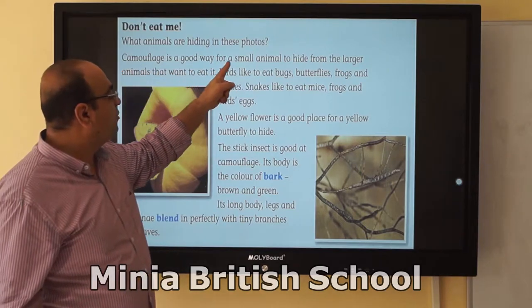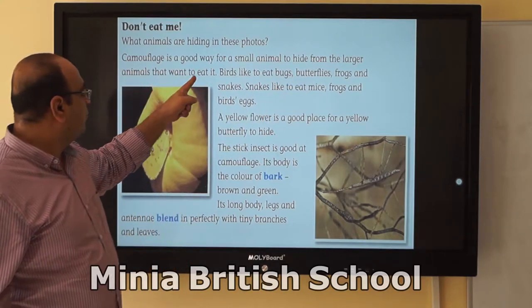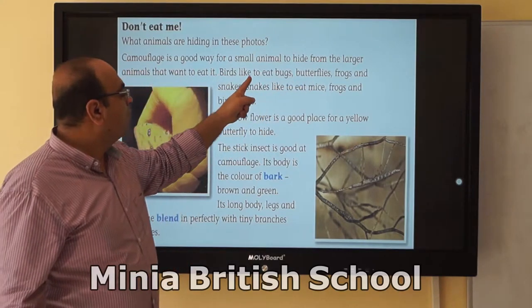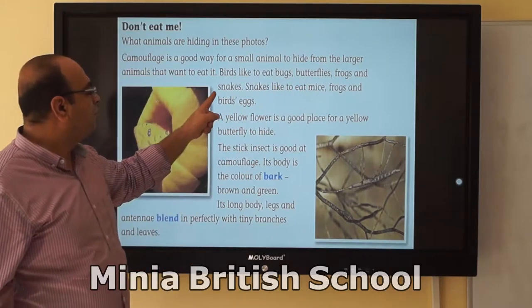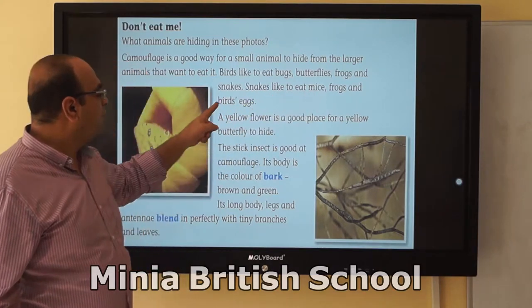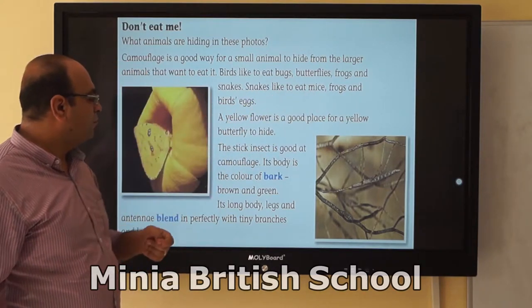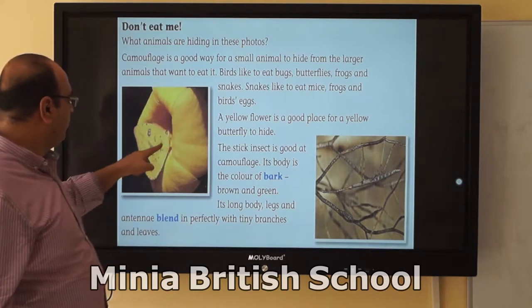Camouflage is a good way for a small animal to hide from the larger animals that want to eat it. Birds like to eat bugs, butterflies, frogs and snakes. Snakes like to eat mice, frogs and birds' eggs. A yellow flower is a good place for a yellow butterfly to hide.